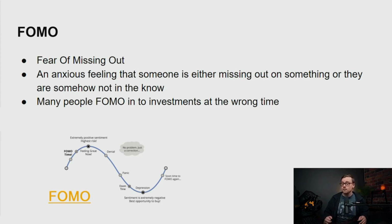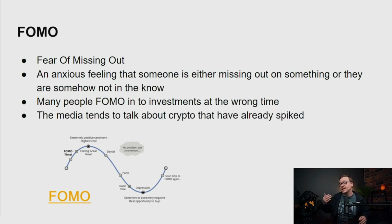And a lot of the time, that's not the right time to invest. Ironically, the best time to invest in cryptocurrency is when nobody's talking about it. When the media tends to talk the most about cryptocurrency, that's when you know that most of the gains from crypto have already happened.